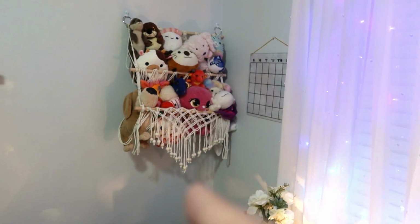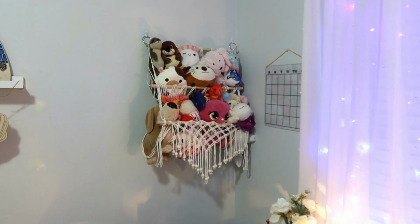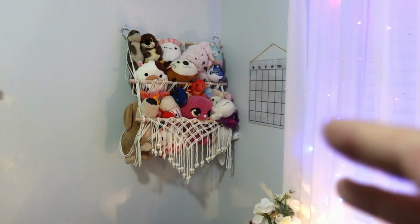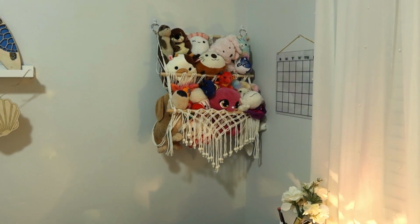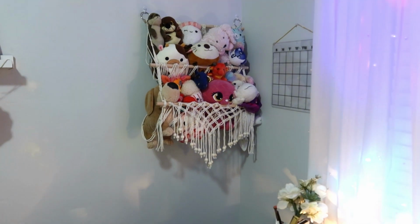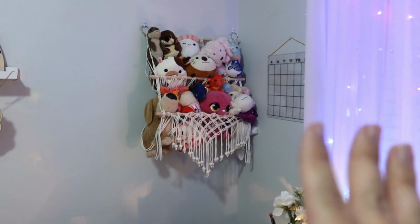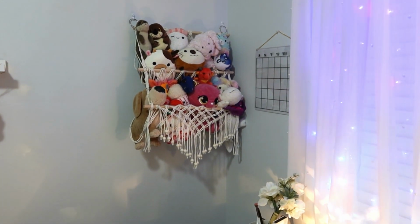And then for Christmas, she asked for a stuffed animal hammock, and I was very against it because I'm a clean freak and I don't want the stuffed animals on the wall. But this one from Temu, I just felt like was really cute and elegant, and I loved the boho look, and it's not overflowing. She still has stuffed animals in her closet in a basket, but I felt like this way she had some of her stuffed animals out here that she could enjoy and look at, and my girl is obsessed with her stuffed animals. So I just thought it looked beautiful.